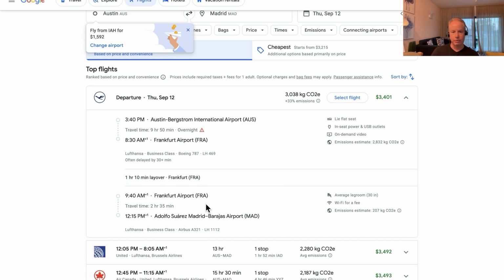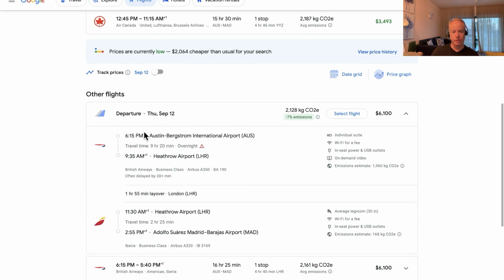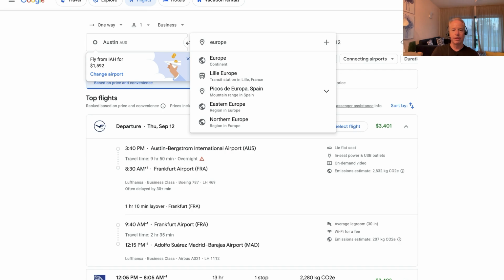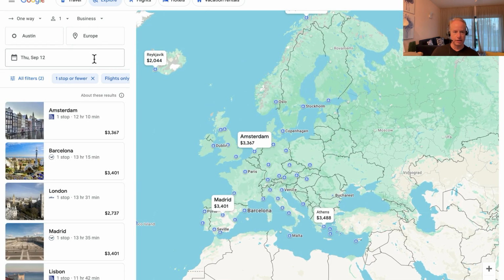So this is, again, some of the research I want to start to understand a bit. Here's another one where you can see we do have a direct from Austin to London Heathrow. And take a little note of when you start to look for various combinations overall. Now, another thing I might do is go like this in Google Flights and type in European continent. So Austin to Europe, basically, on September 12th.